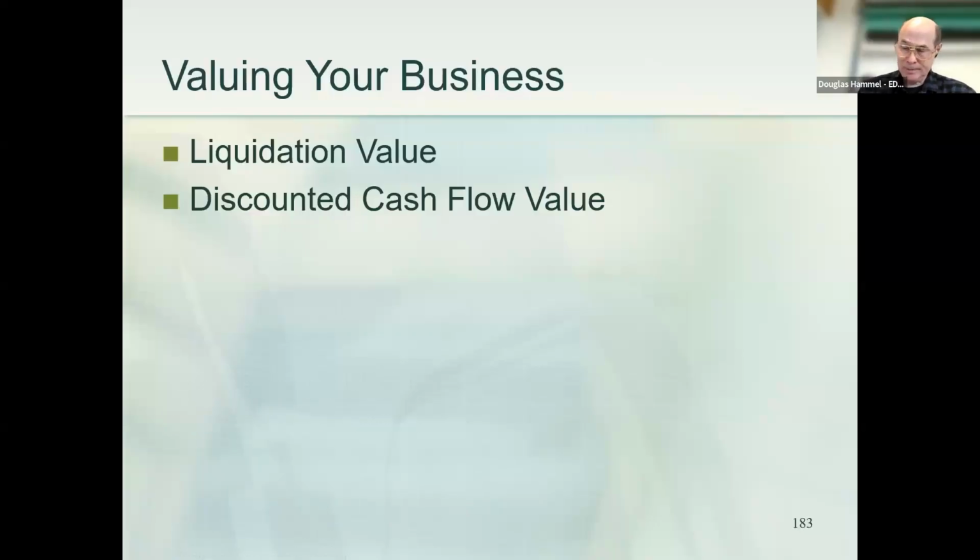Today's presentation is about business valuations, and for various purposes, you may want to know how much your business is worth. Businesses have two values. And you may hear other people say there are more than that, like common size or triple the net, and that doesn't really conform to financial theory. In financial theory, there really are only two values, the liquidation value and the discounted cash flow value.